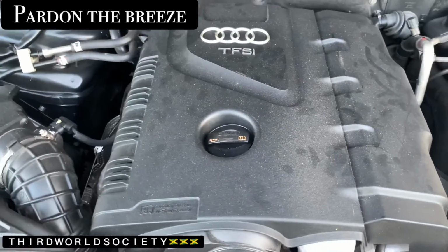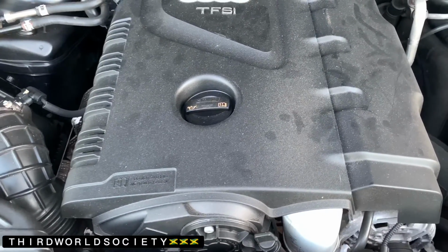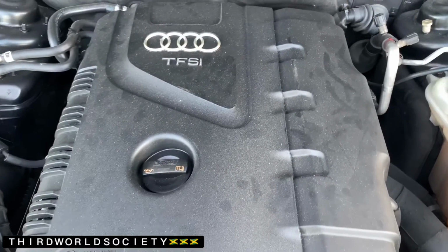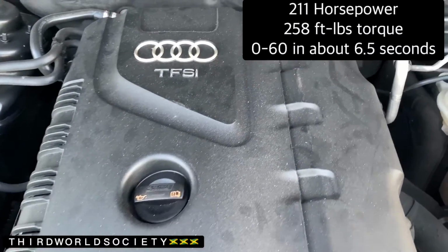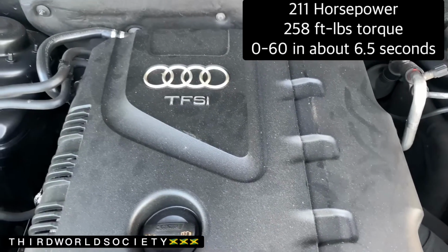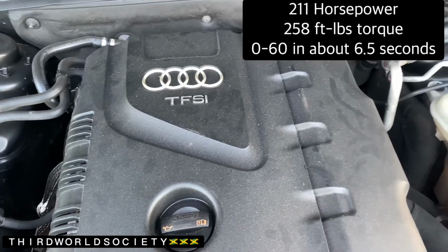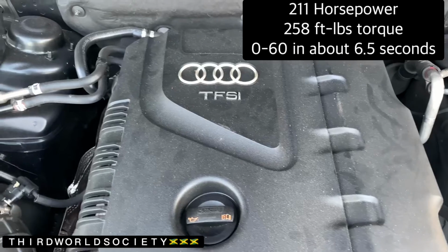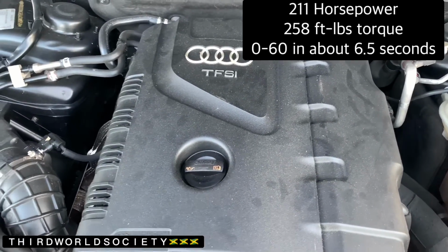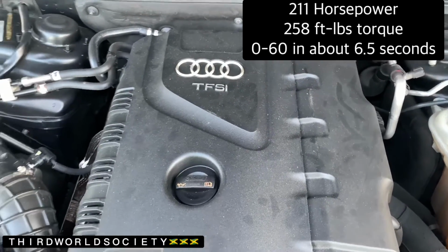And of course, this Audi is a 4-cylinder turbo car, and it comes with 211 horsepower. Once the turbo kicks in, you will have a response of 258 foot-pounds of torque. So yo, really massive torque on this car. I mean, 258 foot-pounds of torque is something really nice.